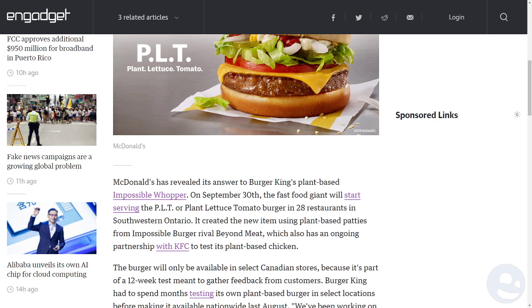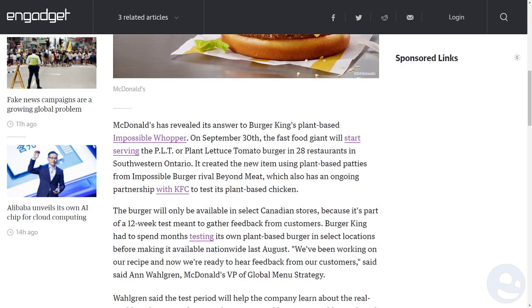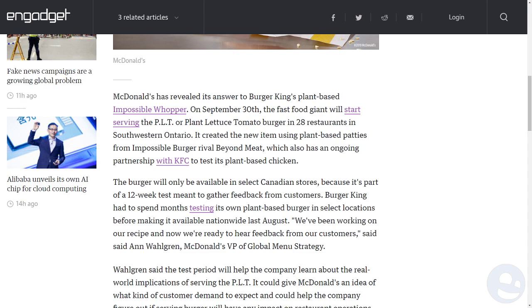It created a new item using plant-based patties from Impossible Burger rival Beyond Meat, which has an ongoing partnership with KFC to test its plant-based chicken. It's not chicken, man. It's not chicken anymore. Why are you calling it plant-based chicken? It's something else. It's not a chicken. Newsflash, a plant-based chicken is not chicken.